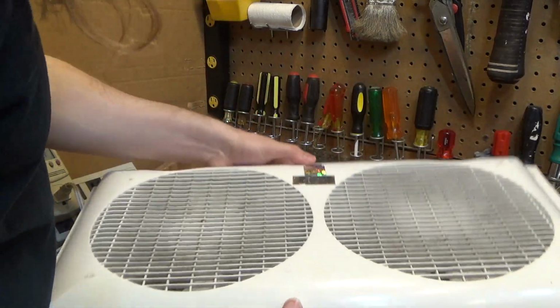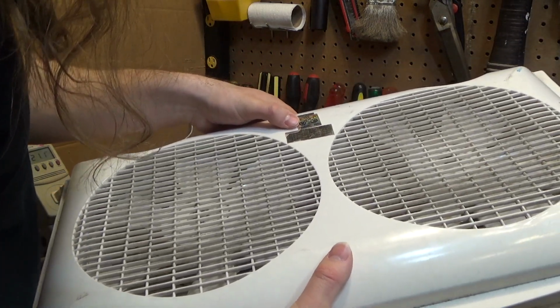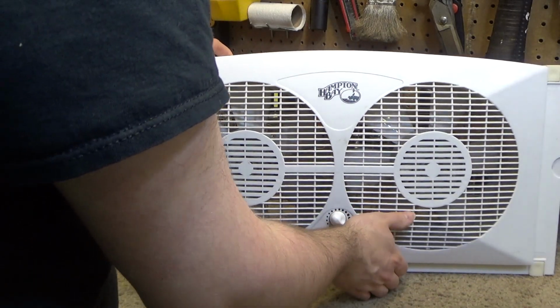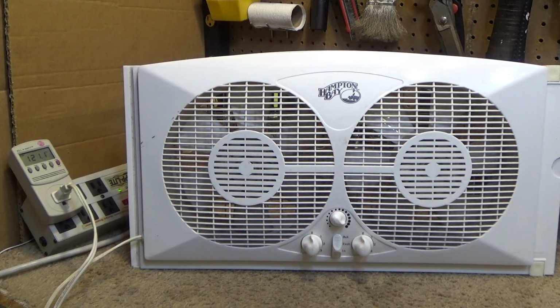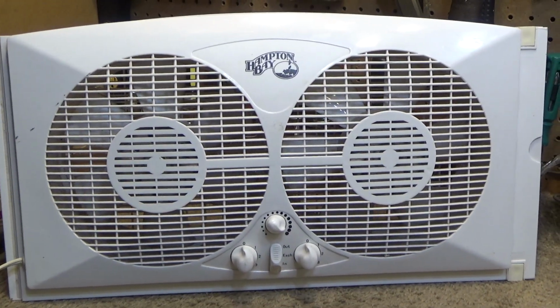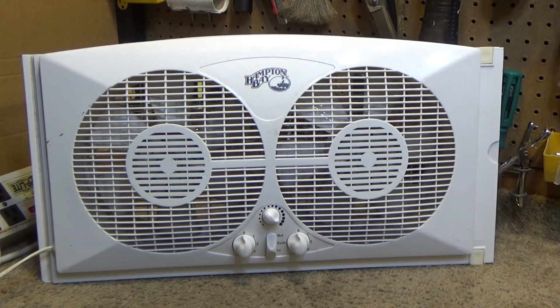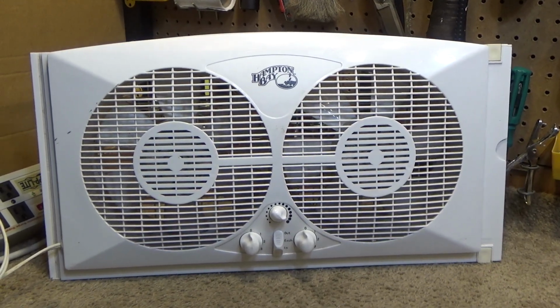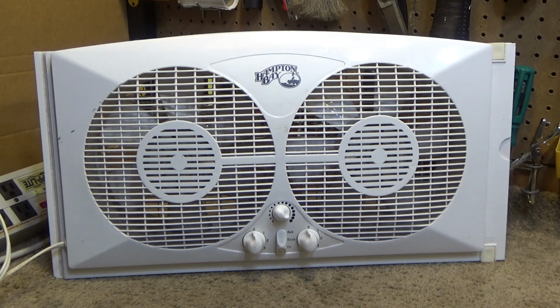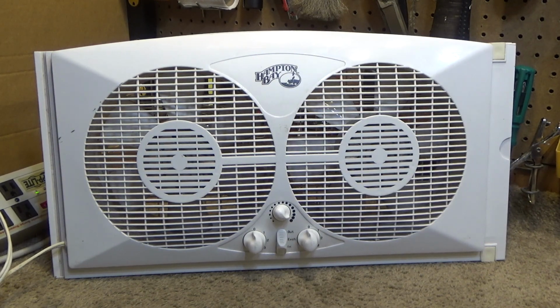Alright, so this is rated for 0.57 amps. It is PSC motors, so it's fairly efficient. I'm pretty sure the 6-inch ones with the shaded pole motors are almost like 1.5 amps or something crazy. Alright, so we're testing at 121.1 volts. Now it's 121 on the nose.